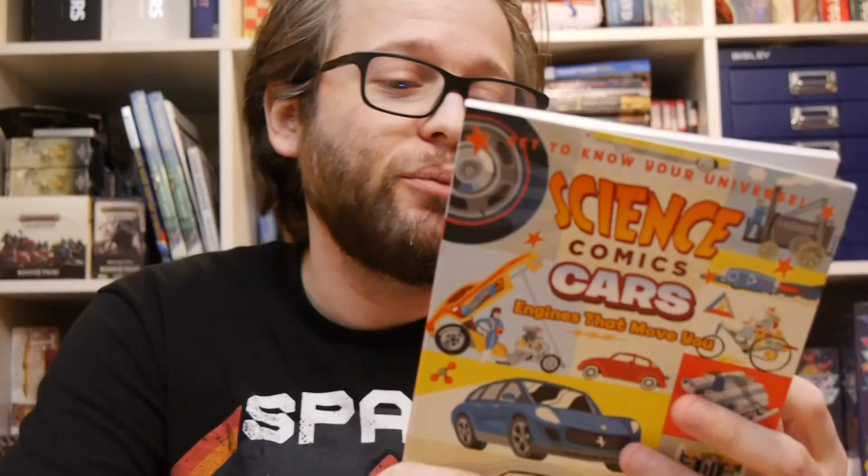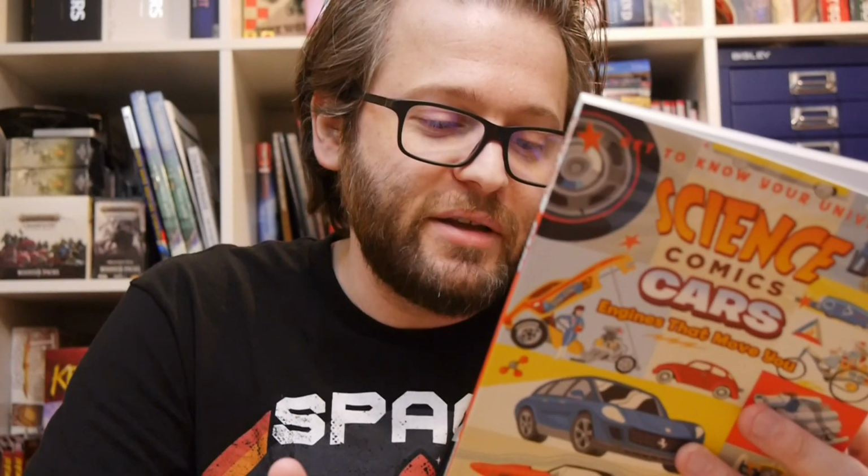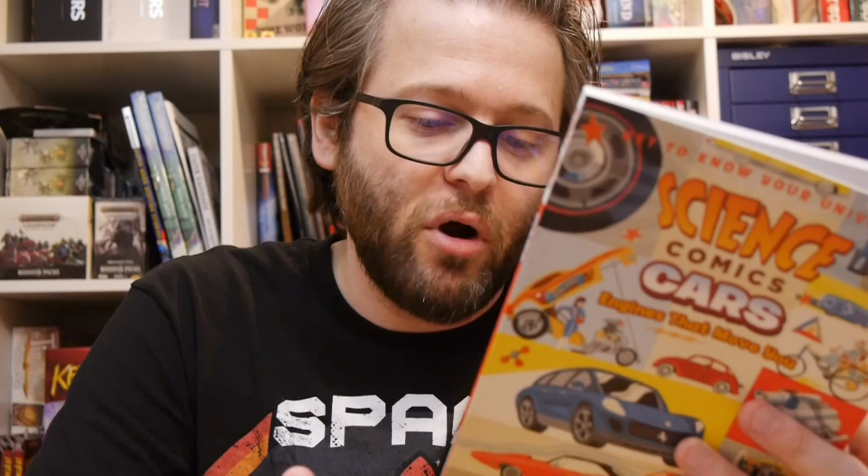It's Wednesday, which means there's brand new releases out there in comics, and in my hands is one of those. It's Science Comics Cars, Engines That Move You. This is put out by First Second. I love the series. It's cover art by Dan Zettwoch and cover design by Andrew Arnold, Molly Jason, Johansson, and Chris Dickey. And the comic itself is by Dan Zettwoch. If I mispronounce her name, I really apologize.